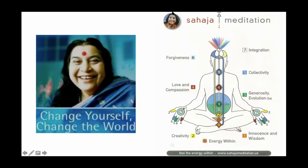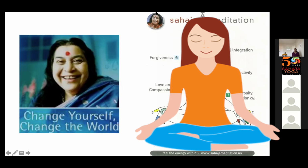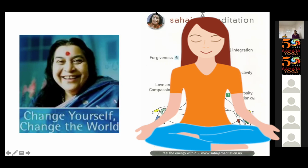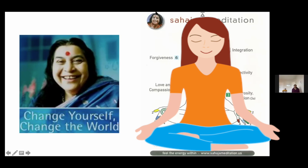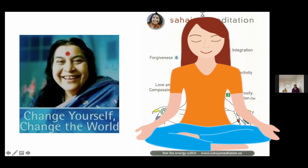Everybody, gently close your eyes. Feel free and sit comfortably either on the floor or on the chair. And gently close your eyes. Okay. Now gently breathe in and breathe out slowly. When you breathe in, keep your attention on top of your head where you saw those 1,000 petals. So keep your attention on top of the head. Gently breathe in, breathe out few times.